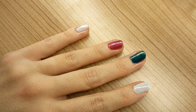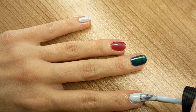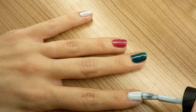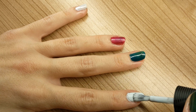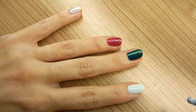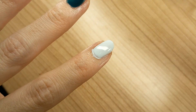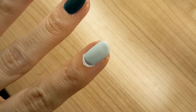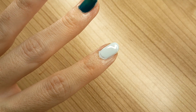Okay, and back for a second coat. This one is Snow Angel. Wow, yeah, that looks really pretty on the second coat. You can see it's very much flooded my cuticle that first time, but it really turned out well this second time.